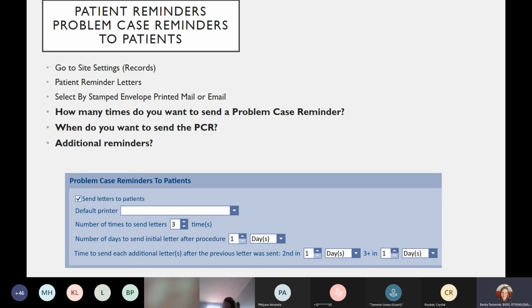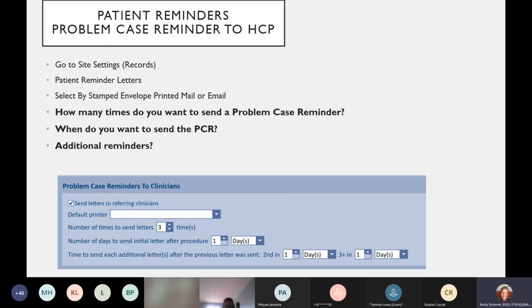I will tell you too, talking about email, the facility where I get my mammogram emails my reminder letters and my result letters. And the first time I get that email, I think, oh, yeah, it's time to schedule. And then it kind of leaves my mind. So that second one that comes in, that's the one that really makes me say, okay, you forgot it, get on the phone and call and make your appointment.